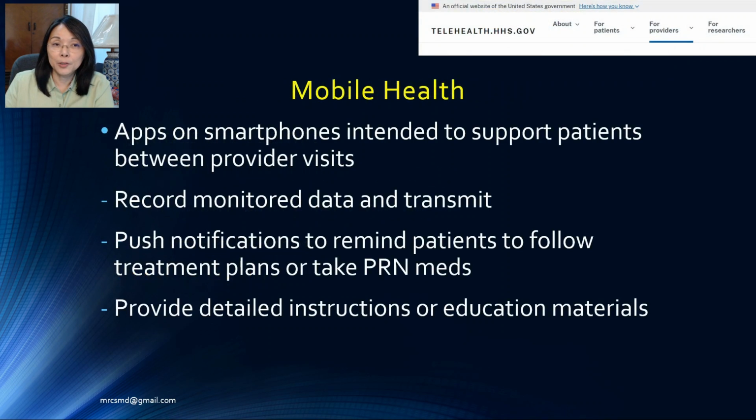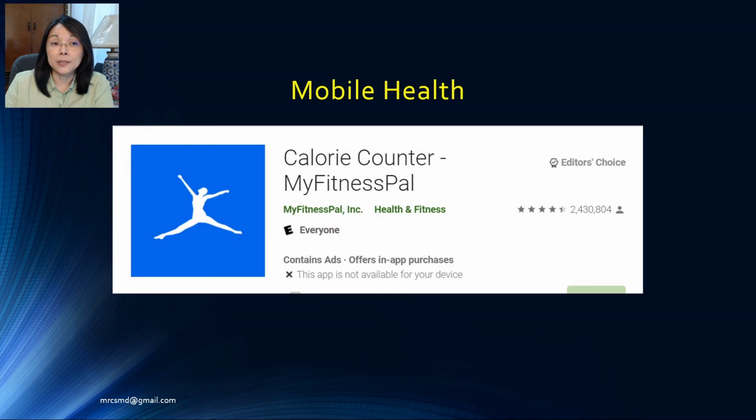Mobile health refers to apps that are intended to help patients do self-care maintenance, self-care monitoring, and self-care management. There are many health apps available online, and most will record your vital statistics, diet, and exercise activity. Now, MyFitnessPal does these and more. This app stands out because of its extensive library of analyzed international foods, including Filipino food.